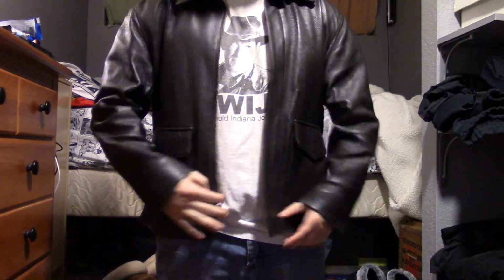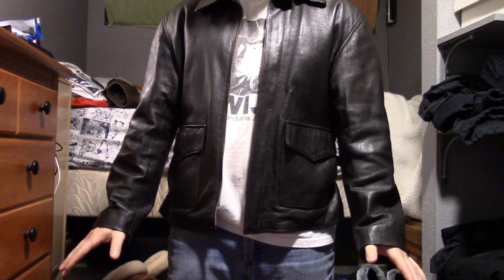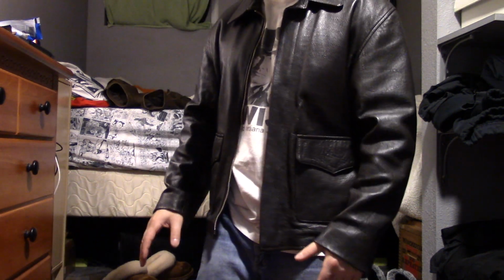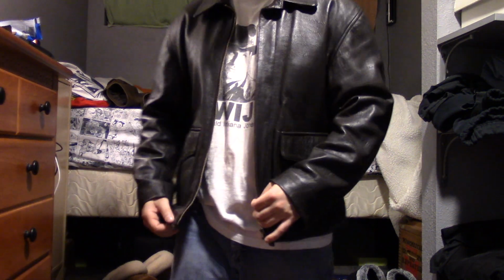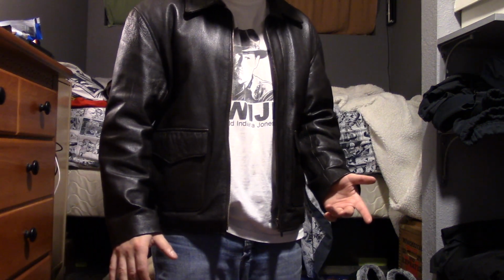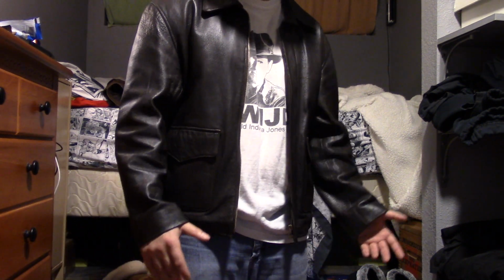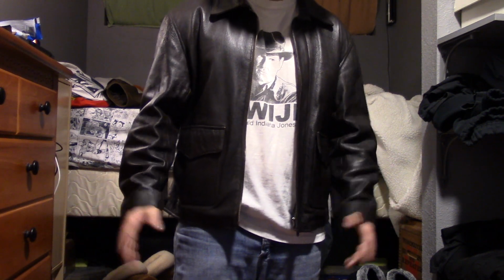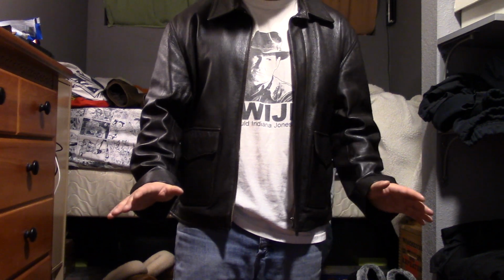You can probably tell from the fit on it that it's a thinner material than the other jacket was. But this is the shade that I would eventually like the Wested to be. This is a really nice dark brown that looks exactly like the one in Raiders. Now, I know a lot of you are looking for a Last Crusade look, or maybe a Crystal Skull look, or something like that. And in those movies, the jacket was a little bit lighter. So the shade of brown is obviously a preference thing.